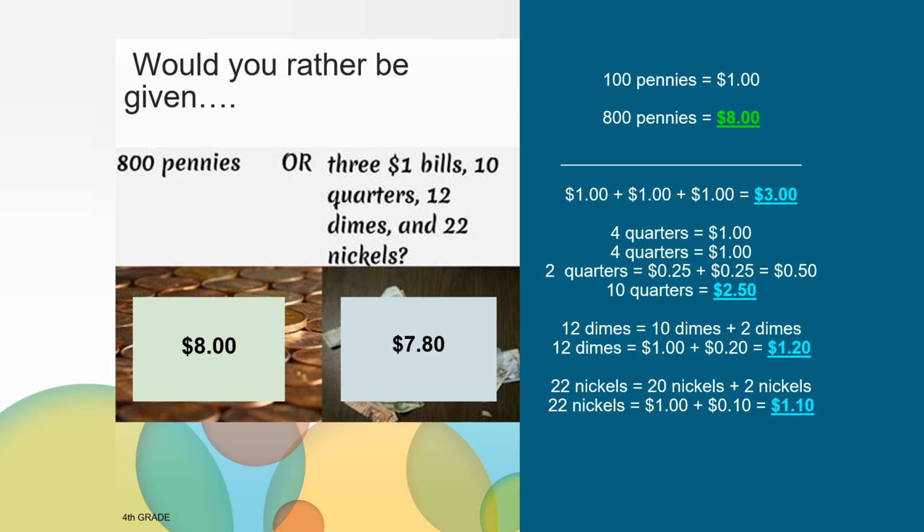So which collection would you rather be given? Some people might choose the 800 pennies because it's worth more money. However, 800 pennies would be very heavy to carry around. So some people might choose the $7.80 just because it's lighter.